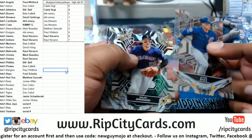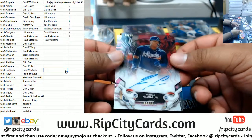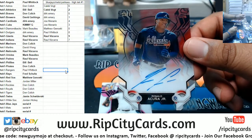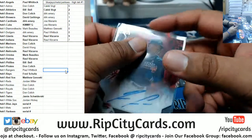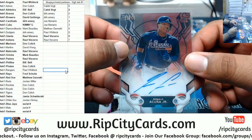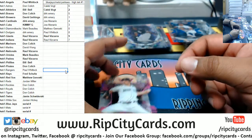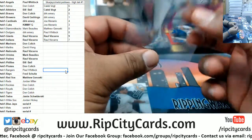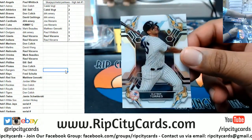Javi Baez, Arenado, Benintendi, for the Braves, 13 of 50. Ronald Acuna Jr. It's a good card. There you go, Don, a little bit better there. Kikuchi to 75, Mariners. Iglesias.